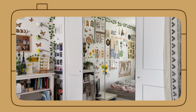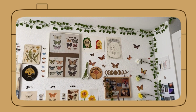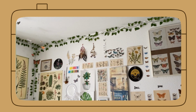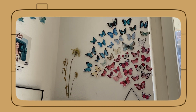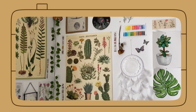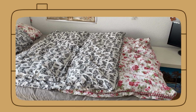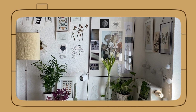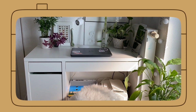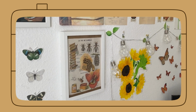Wow, I can't believe I'm finally done. I spent so much time with this room makeover. Like, I started at the beginning of 2020 and now it's March 2021. But when it comes to things like that, I lose motivation all the time. So in case you're planning on doing a room makeover, don't stress yourself and give yourself time.